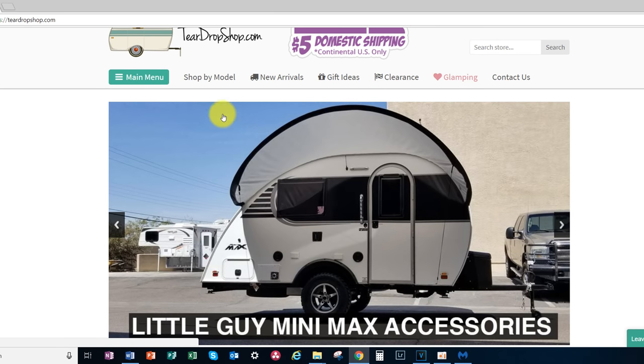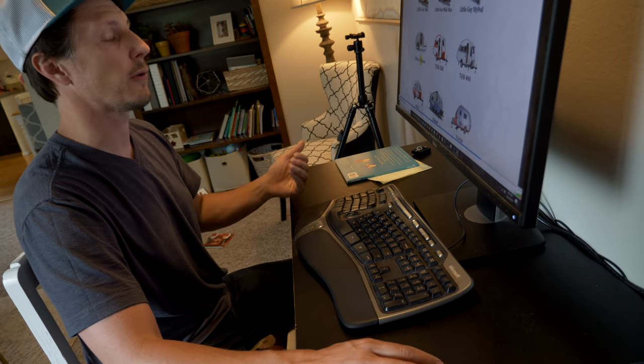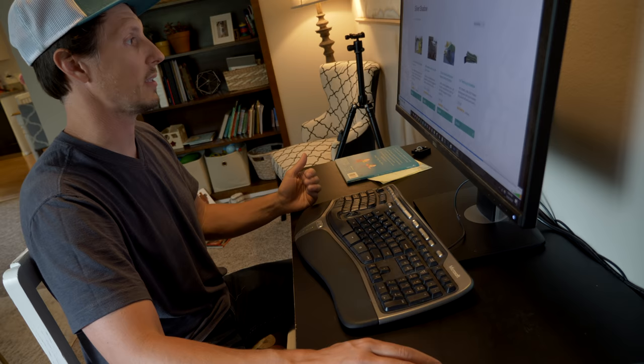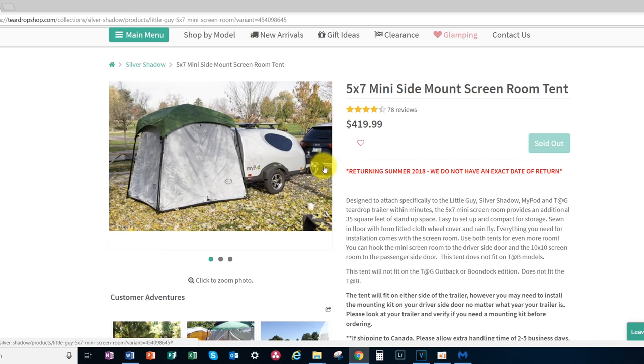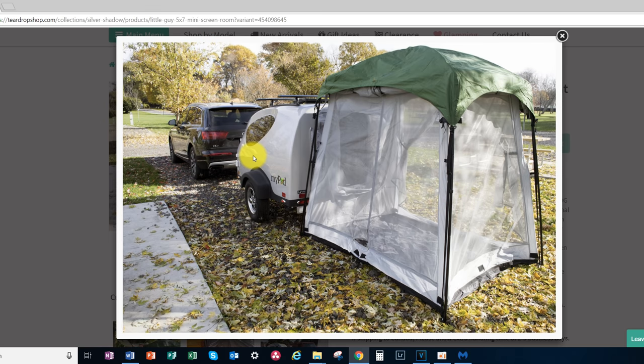Here at Teardrop Shop, you really find some great products. If you have money, this is the place to go. They're all done for you. They're designed around teardrops. I love this 5x7. If you look at it, it's just perfect. It keeps the bugs out. It can be privacy for showering, for changing clothes. It's that extended room. You can stand up in it.